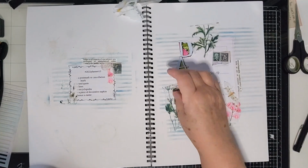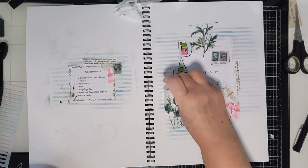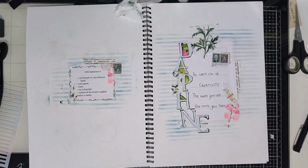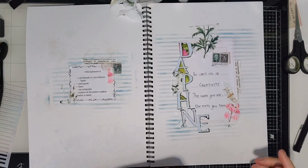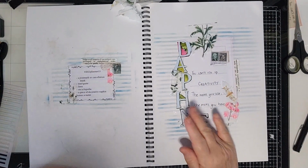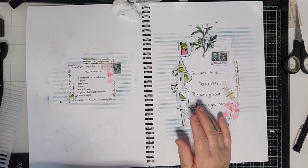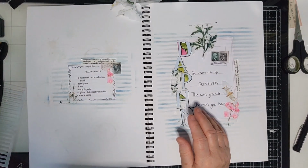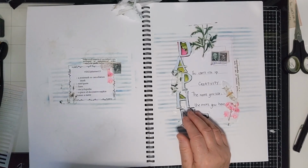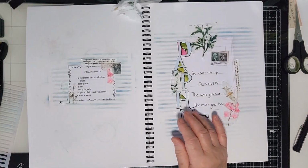I don't know if I like that there. It just looks so bare. What can I do? I could put some more stamps and stuff maybe. Oh, I had some at the front here. Probably, oh, I know where they are.